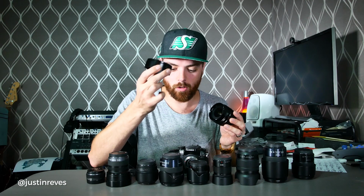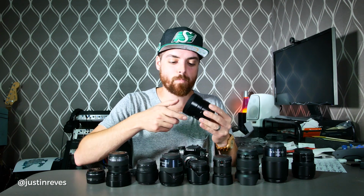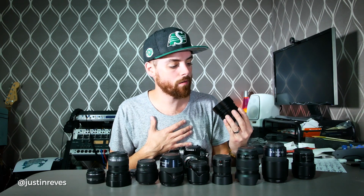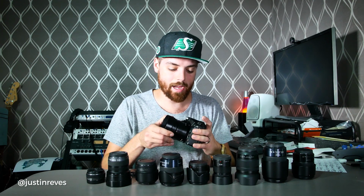This is metal, and this is the only one of these where it is metal, but this thing is just built so solidly. There is a 42.5 Nocticron 1.2 that is kind of built similar to this, but this is a Summilux 1.4 12 millimeter lens, Leica. This is going to be an amazing, amazing piece of glass in the way of how much light it can let in and how it can kind of blur that background out.